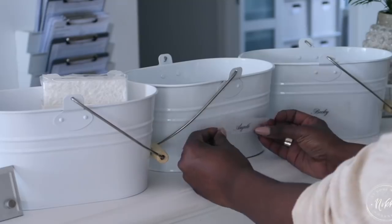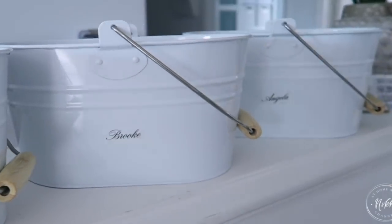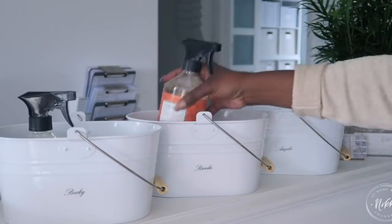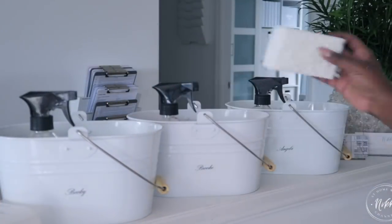Along with, this is something special I'm doing today, is just giving them new caddies. These are the Grove cleaning caddies. We love them, so I'm switching out to these, putting their names on them so that they can have them for their offices to keep the countertop spray to kind of wipe off their desk. And then I have the sponges for them to use. I love the Grove sponges. They are just the best.